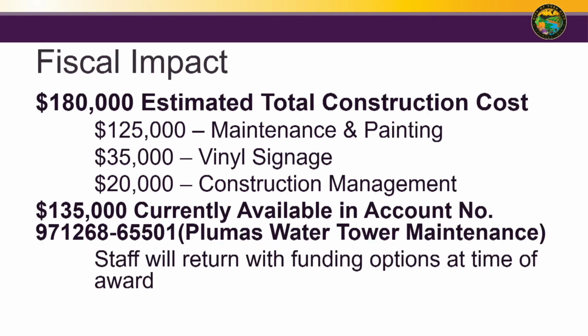The estimated fiscal impact is $180,000: $125,000 for the maintenance and painting, $35,000 for the final vinyl signage, and $20,000 for construction management. Back in 2018, council approved having the Yuba Center Arts do a call to artists RFP to evaluate different options for the tank. At that point in time, the RFP would have requested artists to submit proposals. A selected candidate would have been given a $500 honorarium to develop that proposal more and then to cost out.